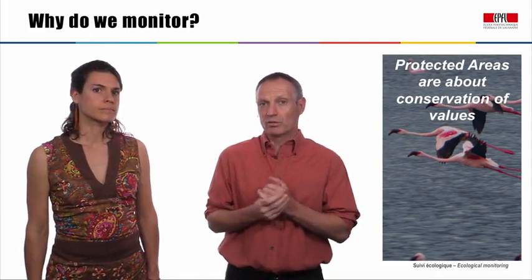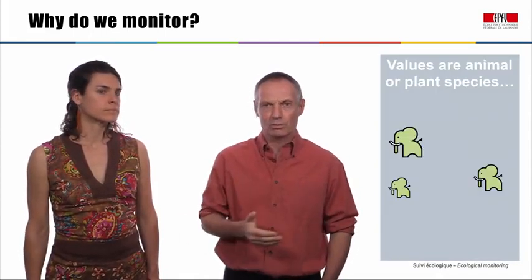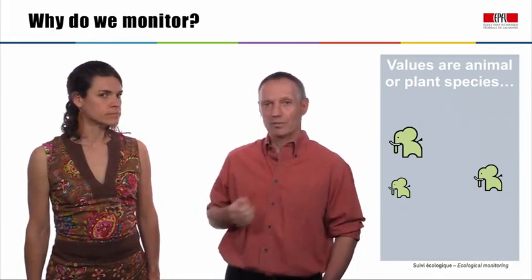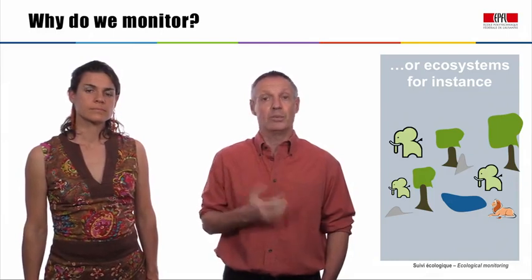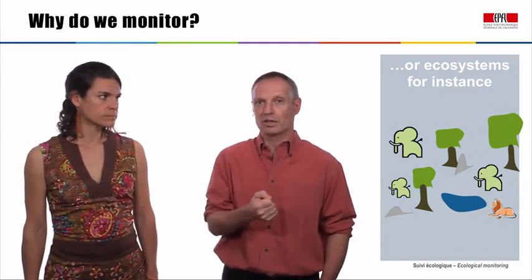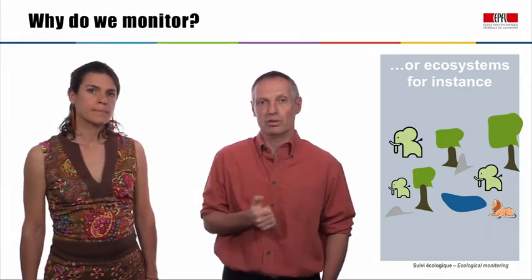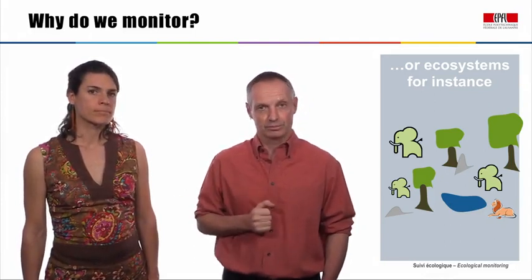Protected areas preserve values. These values can be animal and plant species, as well as ecosystems. These are the values that need to be maintained in a sustainable way. It is therefore important to be able to measure the current state and the evolution of these values, as well as to detect the threat they are facing.